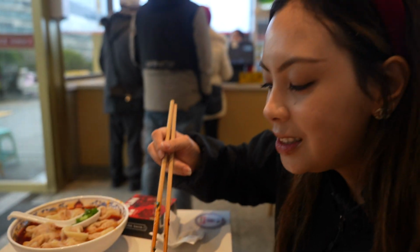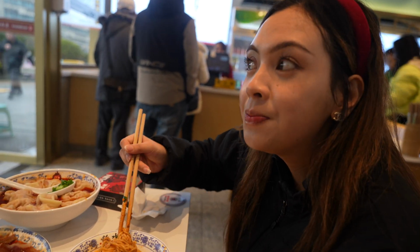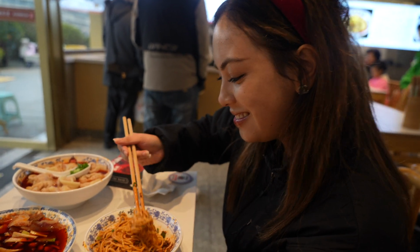Jessa's okay with the food here. I'm so happy. Good. I'm not a fan of mala, like numbing spicy, so I was a little bit concerned. But it's okay. I came to Chengdu and am going to Chongqing with the idea that I'll probably lose weight here. So, yeah.